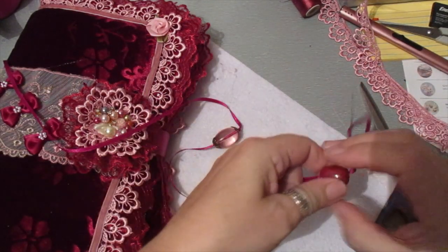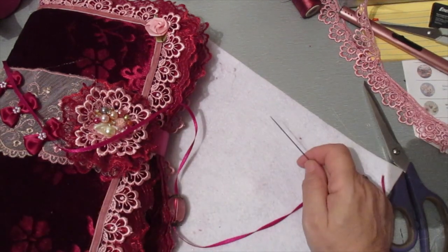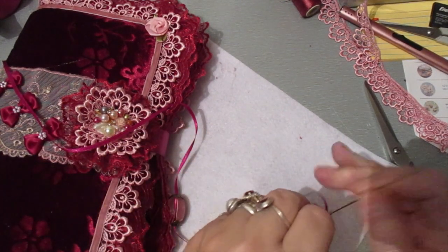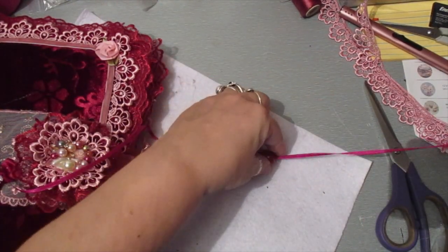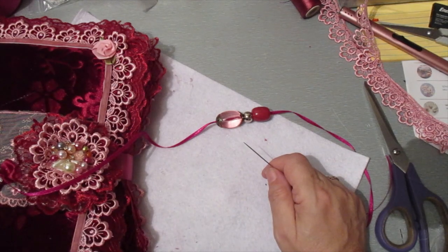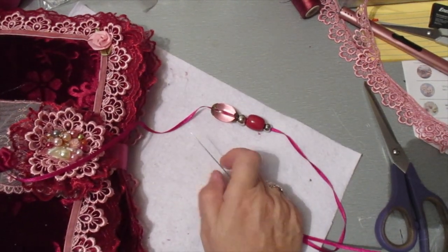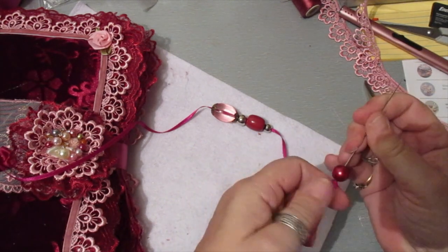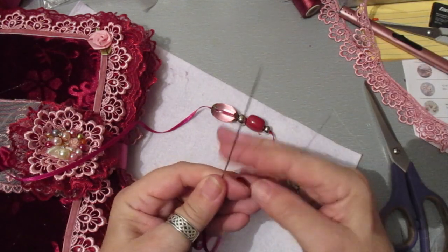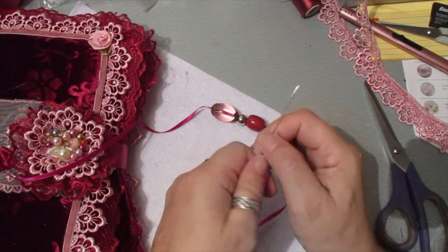Hang on, let's go back. We can, oh, is that gold? I don't want gold, I want silver. That's silver, isn't it? Where's that bead? Not sure if that'll work. We can do that. And then here's a bead. Oh, please go through. No, it doesn't want to go through. Will it go through without the ribbon? Yes. So it might go through if I pull it.